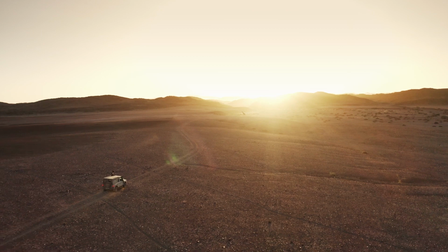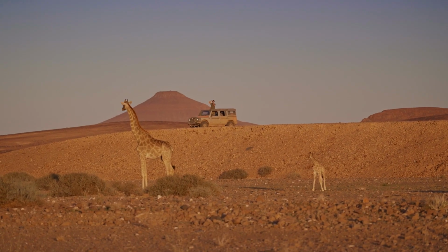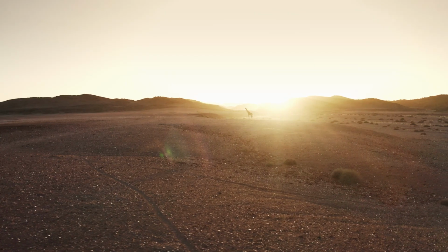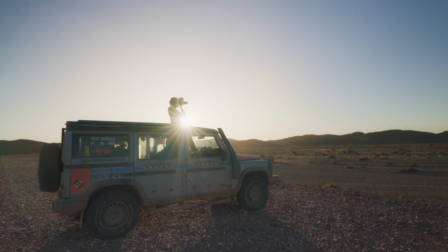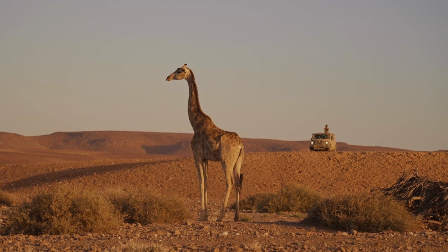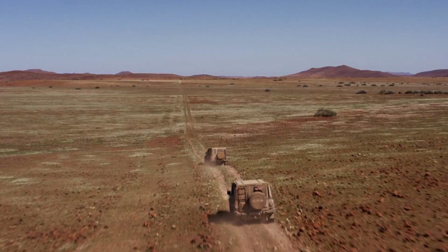You might see a couple of giraffe running in the background, mother and calf. Beautiful way to start the day. Haven't got rhino yet, but we opened up with this amazing sunrise and this giraffe family. Stunning golden light, so a good start. Now we press on down across the basalt plains and see if we can find the ever elusive rhino.